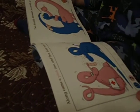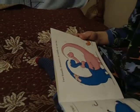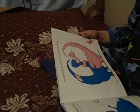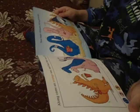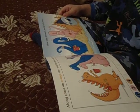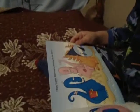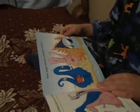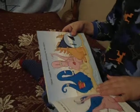Along came a pink one, and then there were two. Two friendly dinosaurs, as cuddly as can be. Aww, that's so cute. Isn't that cute? Along came an orange one, and then there were three. Three happy dinosaurs playing by the shore. Is that a sharkosaurus?